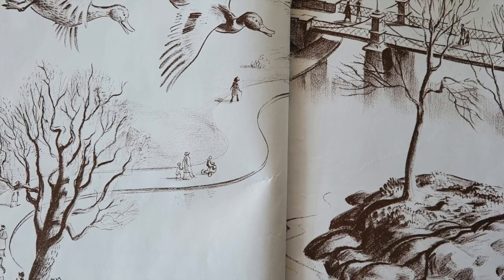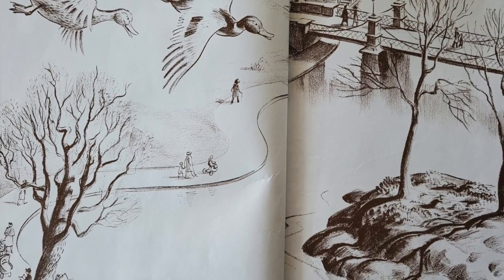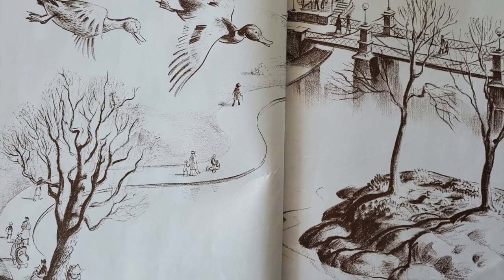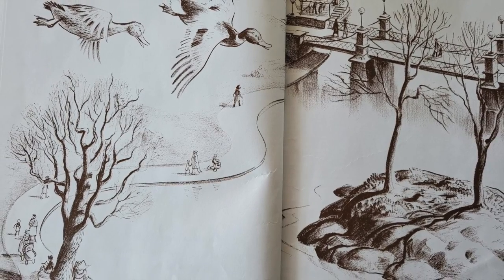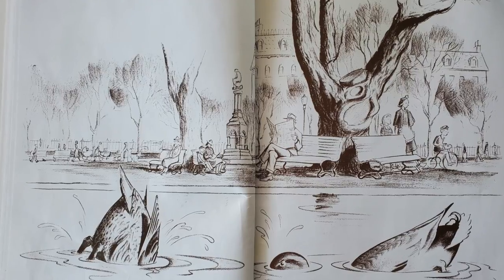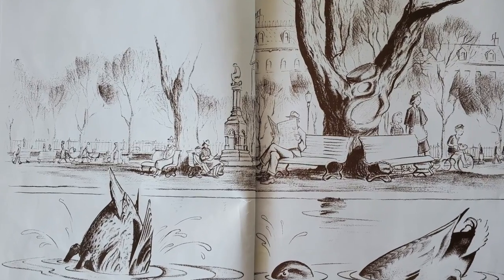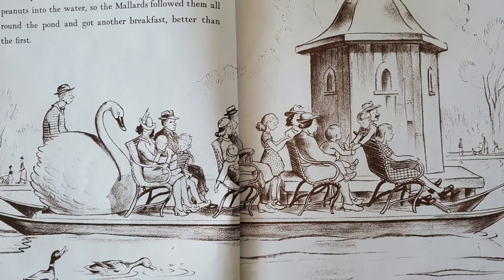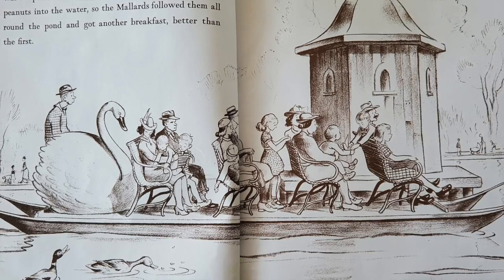When they got to Boston, they felt too tired to fly any further. There was a nice pond in the public garden with a little island on it. The very place to spend the night, quacked Mr. Mallard. So down they flapped. Next morning, they fished for their breakfast in the mud at the bottom of the pond, but they didn't find much. Just as they were getting ready to start on their way, a strange, enormous bird came by.